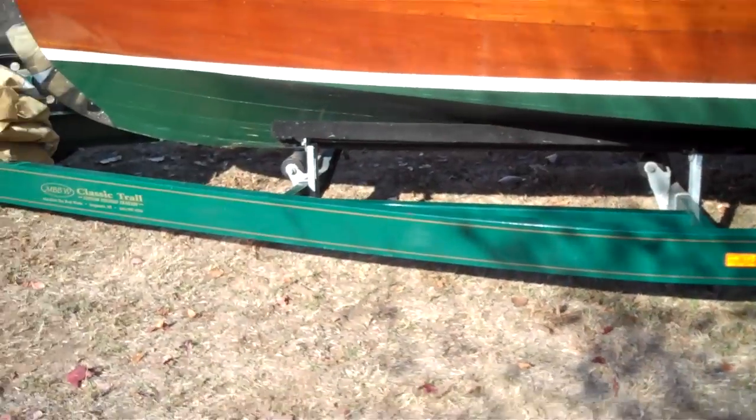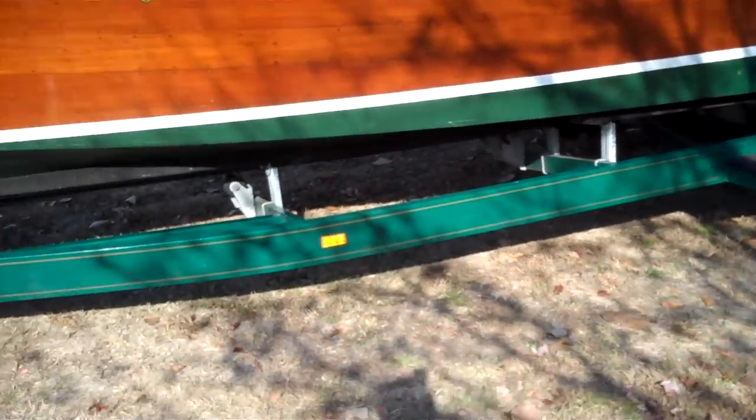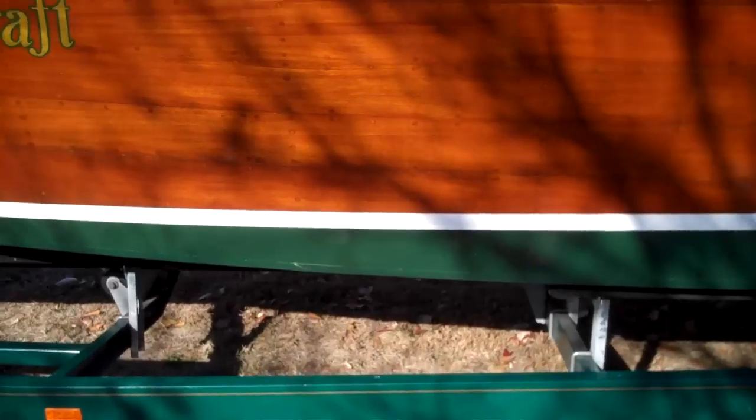The trailer is a classic trailer. Relatively new, but not brand new. Made for the boat.